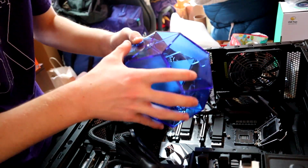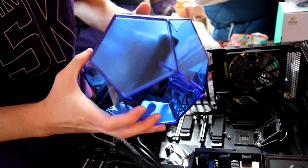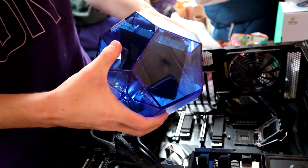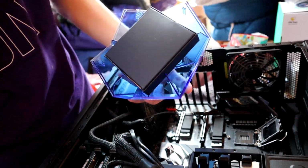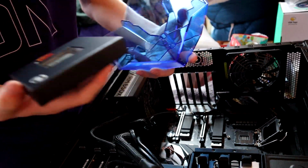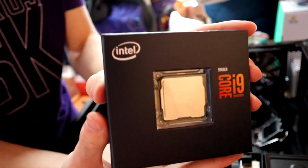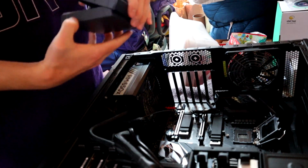I'll never get tired of opening this. Well, maybe opening this box I will, but I'll never get tired of talking about this box because it's such a unique shape they went for, this pentagonal dodecahedron. Oh, there we go. CPU, there it is. Let me get this off to the side. Core i9 9900K, please focus. Alright, it's not going to focus, but there it is inside. I'm going to pop this open and then get it in.